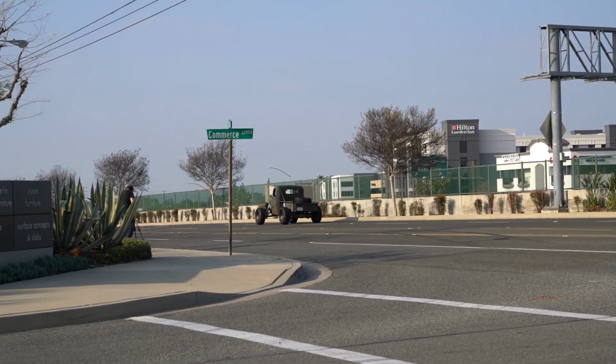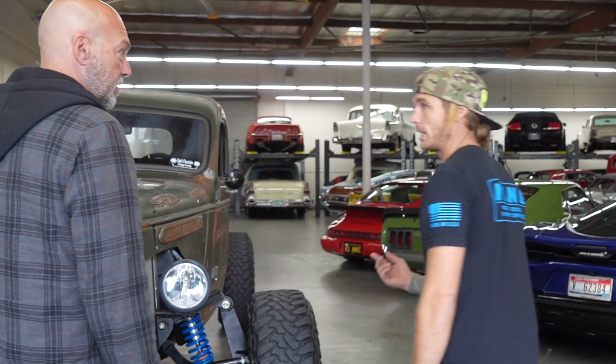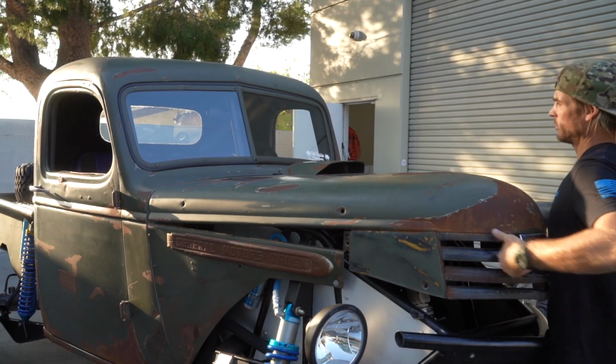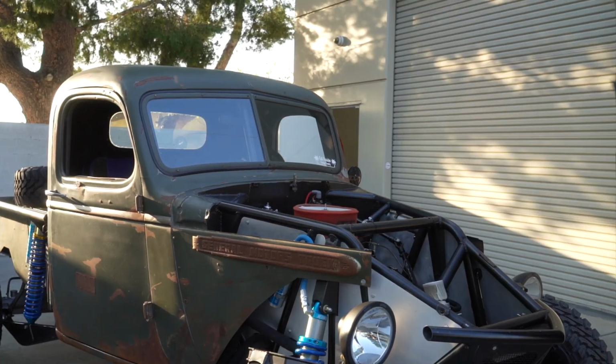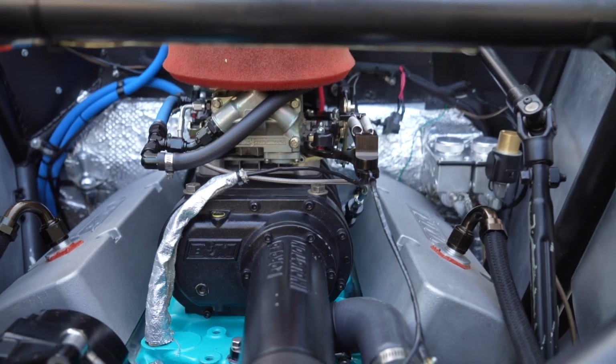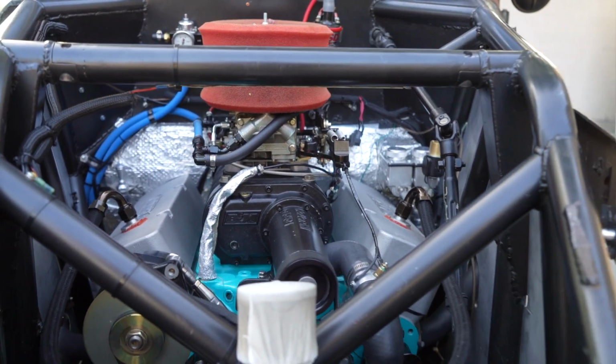I'm curious what's going on engine-wise. Can you pop it? Yeah, I just got to pop out the Zeus tabs and I can lift it off. You want to check it out? So it's just a little small block with a little 144 supercharger, carbureted still.